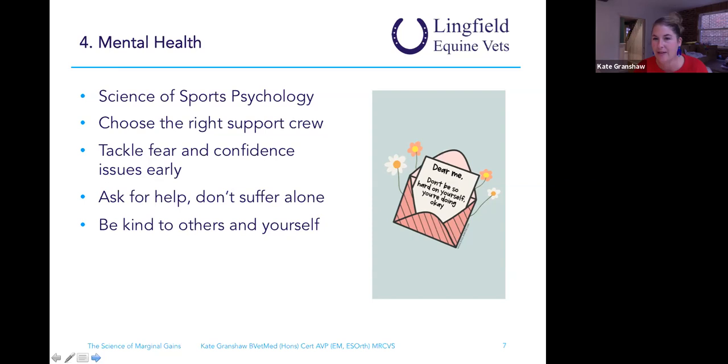There's no point in having stressy individuals who cultivate negative beliefs. You want somebody who is positive and supportive and helpful and is someone that you want around you in your toughest times. Choose the right vet, choose the right trainer, choose somebody who enables you, supports you. Don't choose someone who belittles you or makes you feel less than worthy.